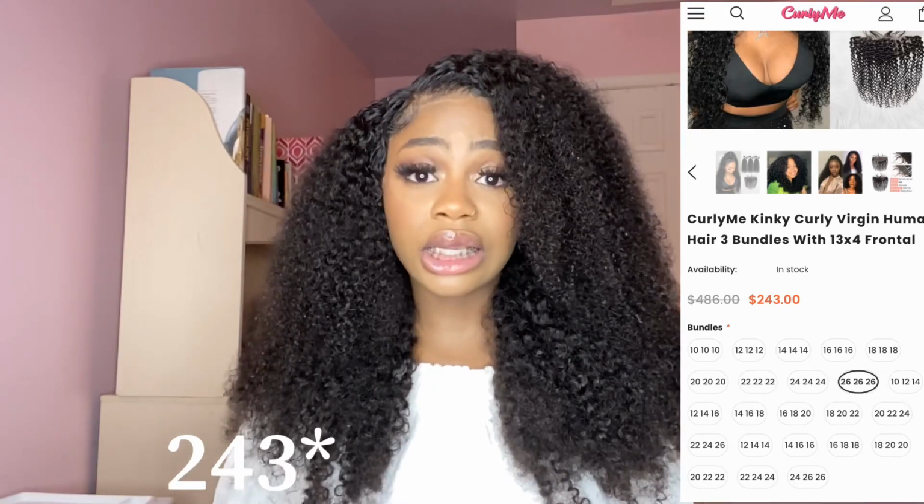And the price of this hair is $248 for 3 bundles and 1 frontal. I think you can get 4 bundles, but the link is gonna take you to the 3 bundle deal with the 1 frontal, which is all you need. I honestly use too many bundles because the hair is sometimes a little too big for my head. But yeah, you only need 3 bundles and the frontal.